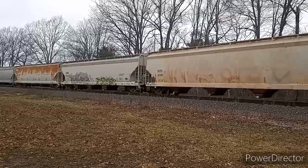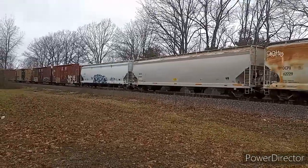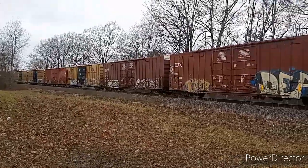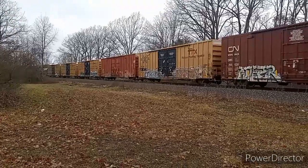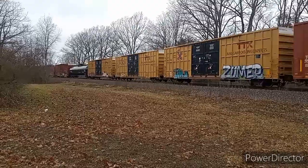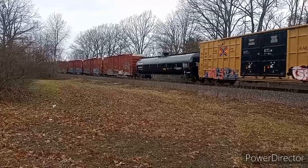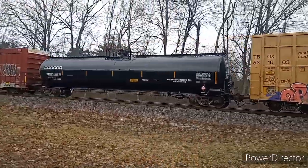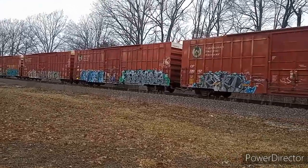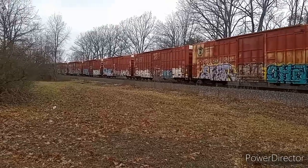There's a bunch of plastic pellets. Those are all loaded. Got some loaded box cars. Here are the DPUs, I think. Propane? Oh, it's one of the cars squealing. That's probably because they're being pushed for the DPU. I think the DPU is right after the CP boxcars. Yep, so they are.